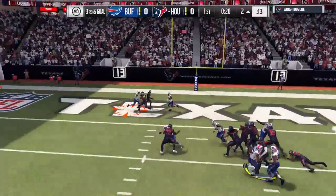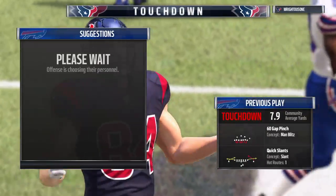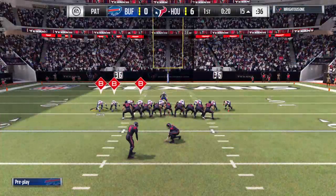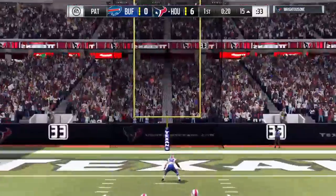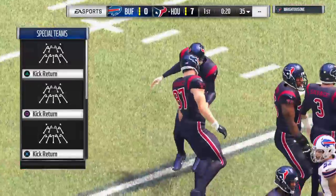This time, Osweiler a throw. And got his man. It's Clark. Touchdown, Houston. Their big tight end, a 1-yard touchdown reception. And the Texans take it all the way down the field and score on the opening drive. And his kick is good.